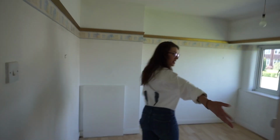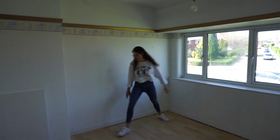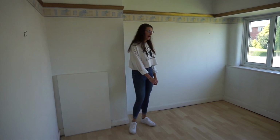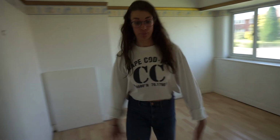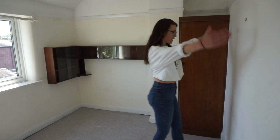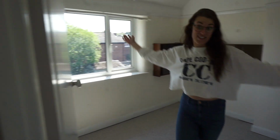Upstairs. Master bedroom. So this is the master bedroom, which is pretty good size, and there's a fireplace behind here, so we're going to take this off, and that's the master bedroom. Then through here is the second bedroom. The bed will go here. I'm going to get rid of that. Pretty nice view. That's that one.